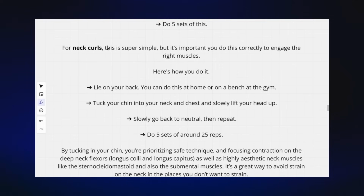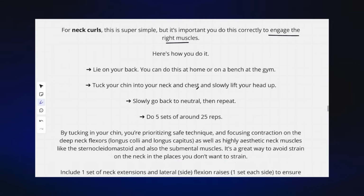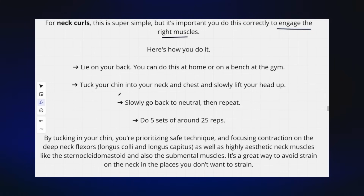So for neck curls, really easy, but it's important that you do it correctly to engage the right muscles and ensure that you're doing it safely as well. So you want to lie on your back. You can do this at home or at the gym if you want to. It's become a little bit more normal, I guess, these days. And if you don't care, it doesn't matter. Just do what you want, essentially.